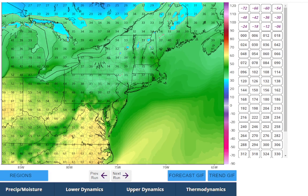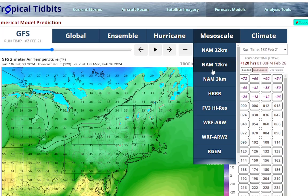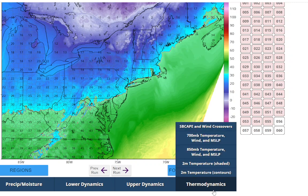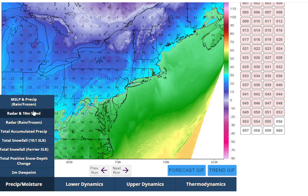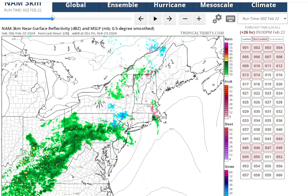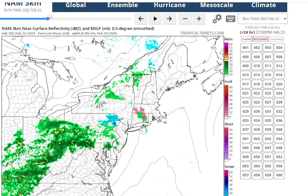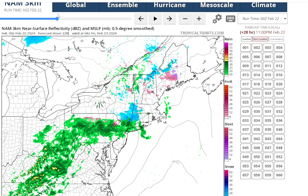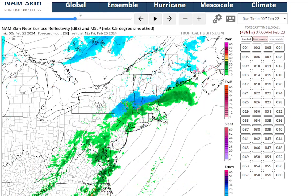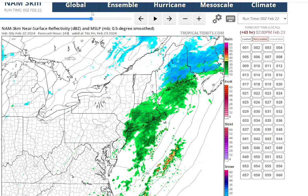So let's look a little more at the next rain system that we have coming in. Let's look at this. All right, we'll look at our radar simulation from the NAM3. All right, so this is the NAM3, and it doesn't show a whole lot of rain. It's not going to really start until later tomorrow night, at 9, 10 o'clock. We'll have some rain chances. And then it looks like a more steadier batch will come through Friday.